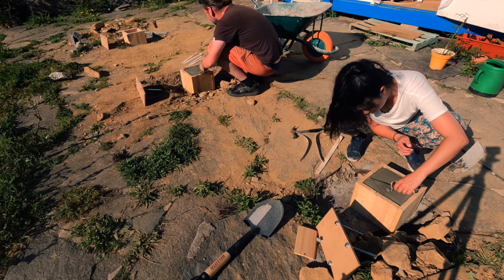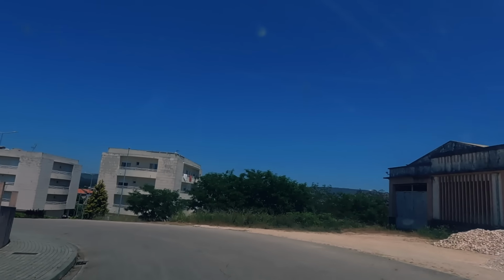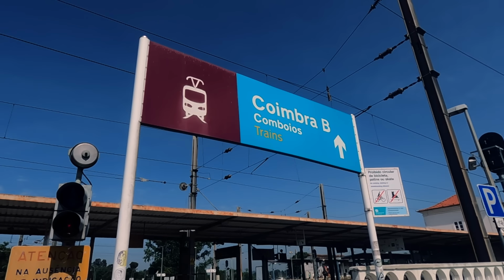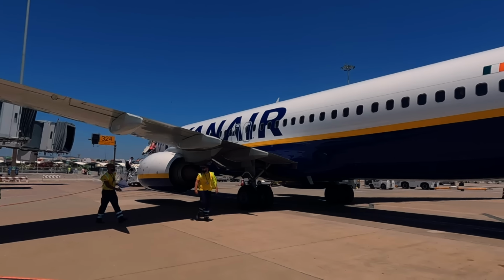After finishing our main foundation boxes, cleared the land and upgraded our shower, life took a turn. So we are about to go very soon. I'm a bit sad because we've done so much progress here. We needed to head back to the UK to work and save more money for our renovation.